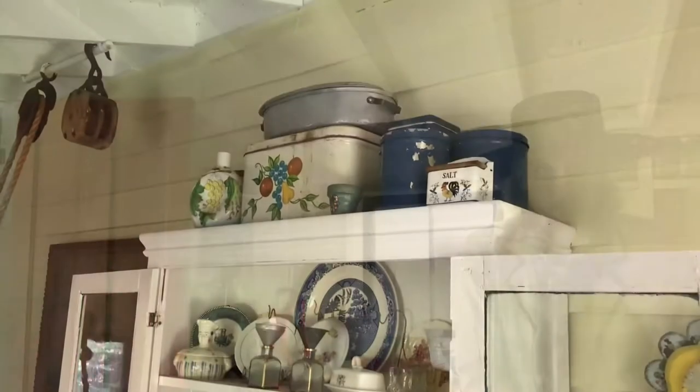Having a kitchen setting like the one you see here would not be out of place for an old one-room schoolhouse, especially if it was built in 1855.